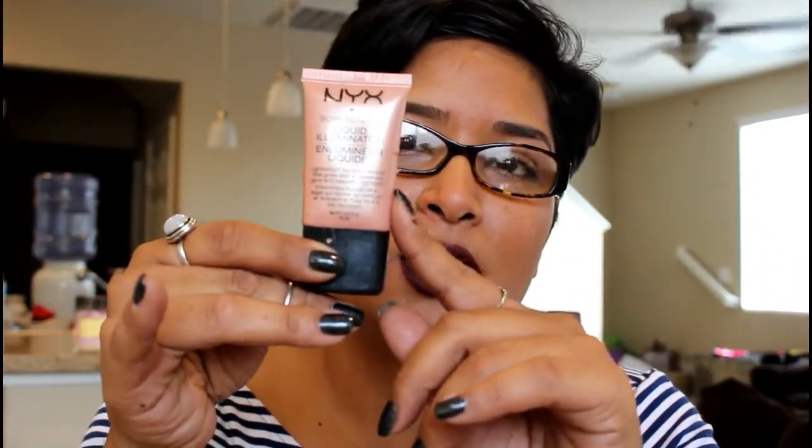I did work this down quite a bit. I think I have it now down to here. I tried mixing it in with my body lotion, but it was just an extra step that I didn't have time for. I didn't like this. I should mention what it is. This is the NYX Born to Glow Liquid Illuminator in Gleam.